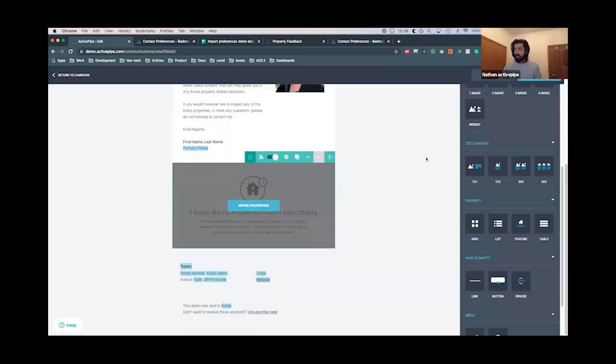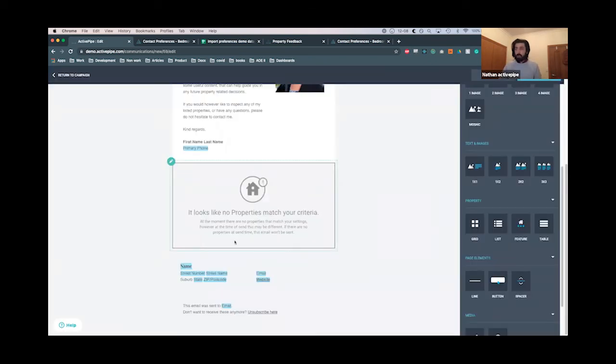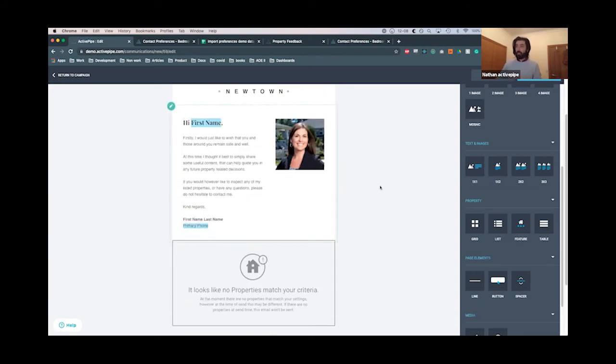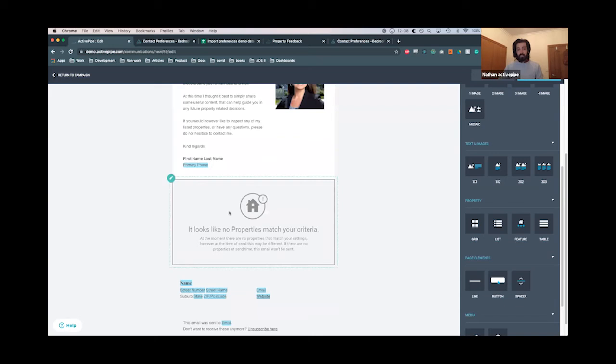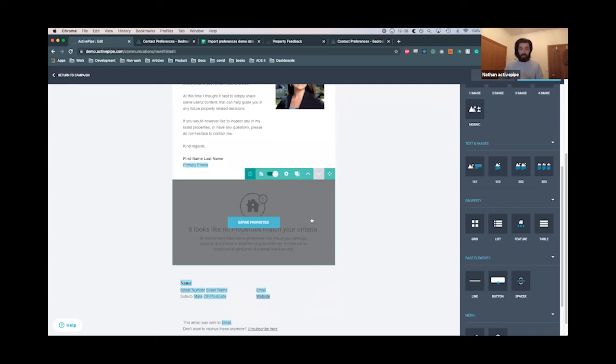Now, if I click this, you'll see that the property here disappears. And that's because this panel now is going to be matching off the contact preference. Right now, we aren't a contact, so we don't match any criteria. But when this goes to send for a given contact, this will be replaced with the property that matches their criteria.